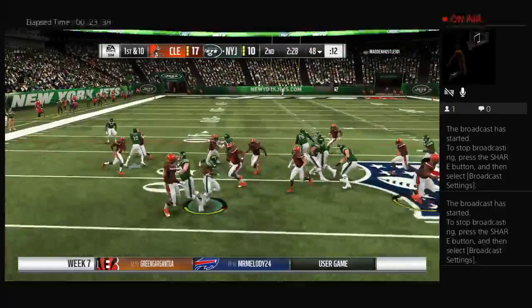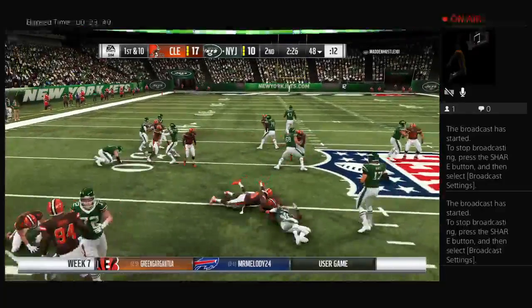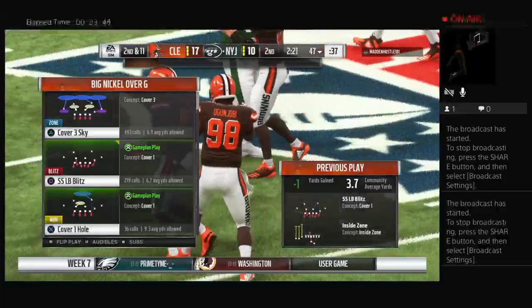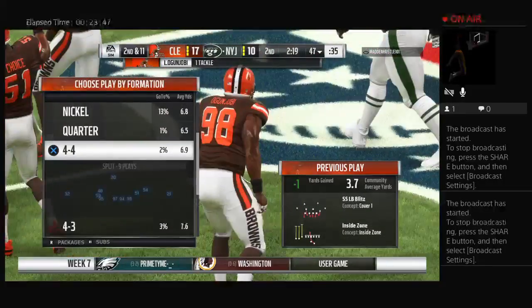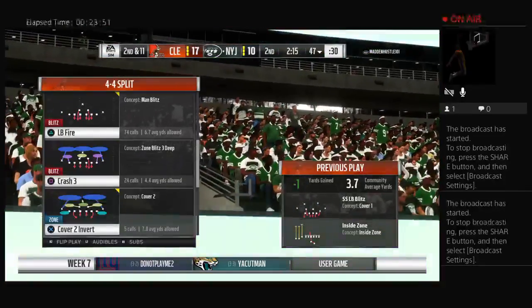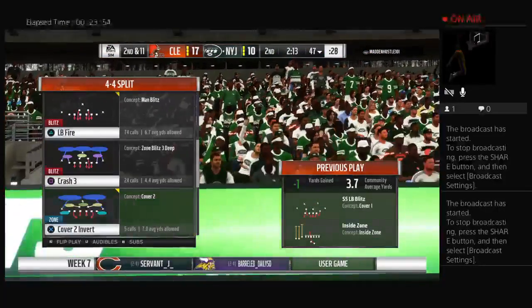They'll run it now out of the gun, and he'll lose yardage here. Back at the 47, it's a loss of a yard there, and now second down. Doubling this guy has to be a priority before moving up to the next level, because the big fella just ate that one alive, just stuffed it.